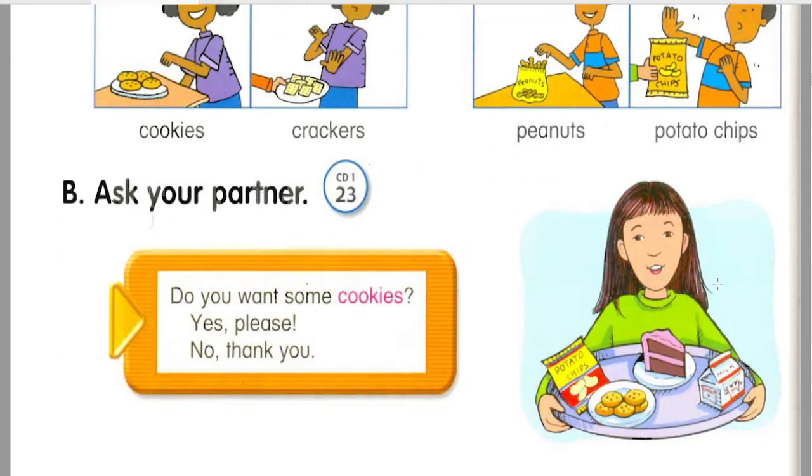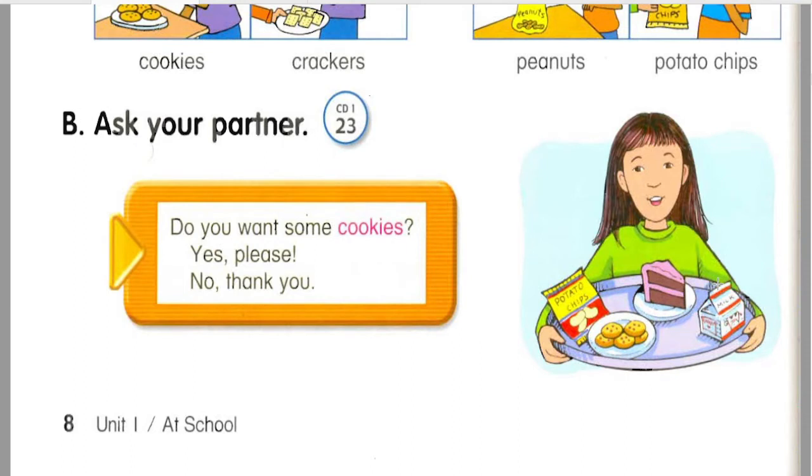Track 23. B. Ask your partner. Do you want some cookies? Yes, please. No, thank you.